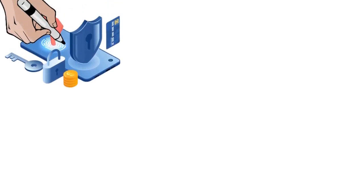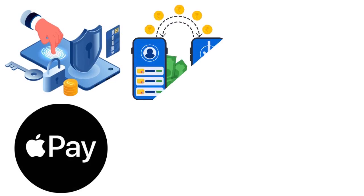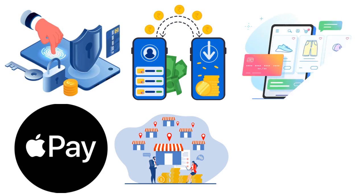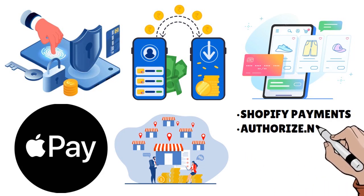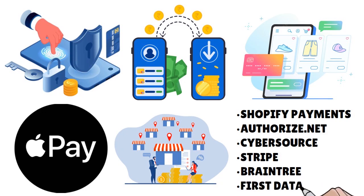And customers must scan their fingerprints after tapping the Apple Pay button in order for Apple Pay to give the details needed for the transaction. And business owners should add credit card payment providers to Shopify stores in order to enable Apple Pay payments. So you have Shopify Payments, Authorize.net, CyberSource, Stripe, Braintree, and First Data, PayEasy. Okay. So while ShopPay is limited to online transactions, Apple Pay facilitates payments both online and in person.